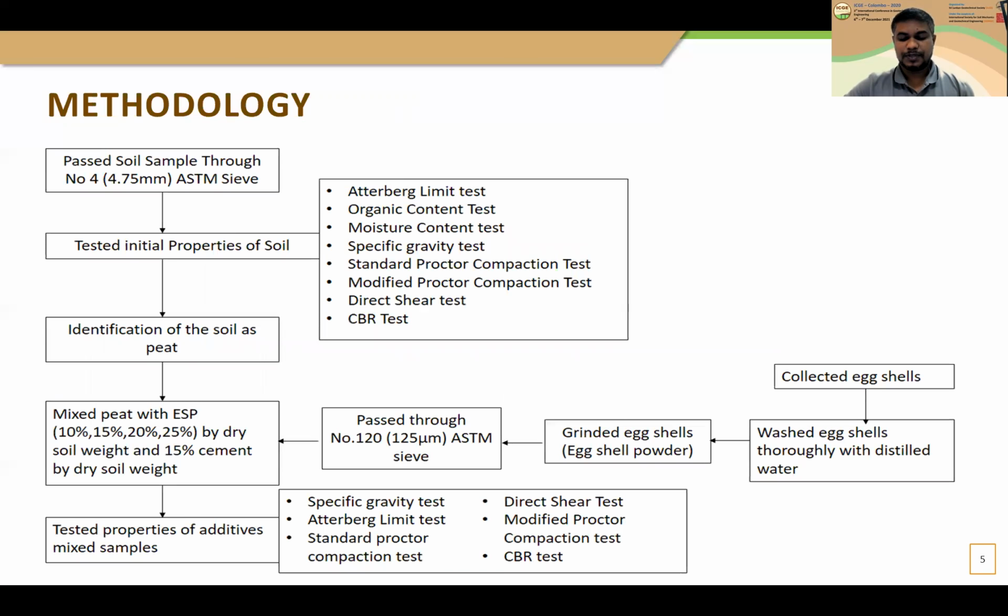Firstly, the soil sample was passed through number 4 sieve. Then the organic content test, moisture content test, specific gravity test, standard Proctor compaction test, modified Proctor compaction test, direct shear test, and CBR tests were carried out for the initial properties of the natural soil sample. According to the test results, the soil sample was identified.